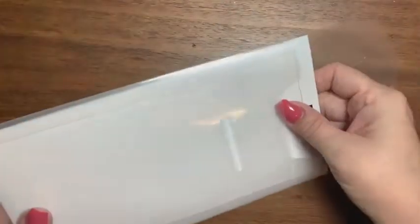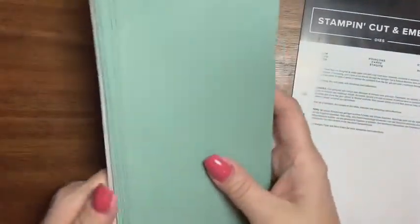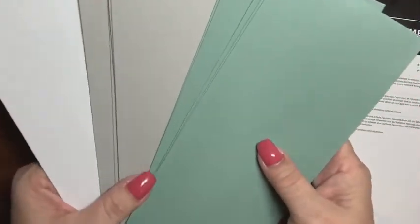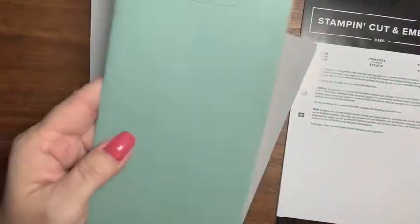Okay, these I'm very intrigued by, and Kathy Sheely and I have been waiting for another product that accompanies them. We have slimline envelopes now. Hello. We have a package of slimline envelopes. They come in 3 different colors. I don't remember the colors right now, but rest assured, they're Stampin' Up colors. This one is white. Gray granite, maybe? Just jade, soft succulent. Anyway, they're slimline envelopes, and they're finished nicely, just like you would expect from Stampin' Up.